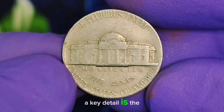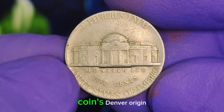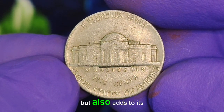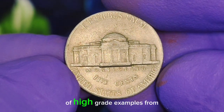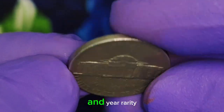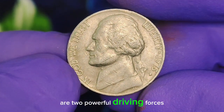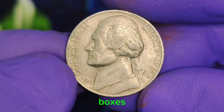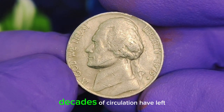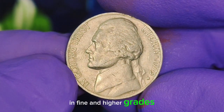A key detail is the well-placed D mint mark, which not only confirms the coin's Denver origin, but also adds to its appeal due to the relative scarcity of high-grade examples from this mint and year. Rarity and collector condition are two powerful driving forces in today's coin market, and this coin checks both boxes. While millions were minted, decades of circulation have left only a limited number in fine and higher grades.